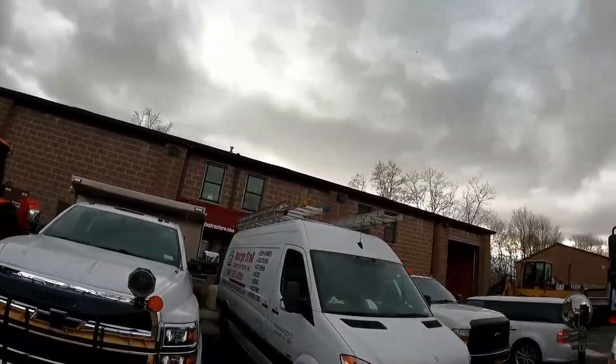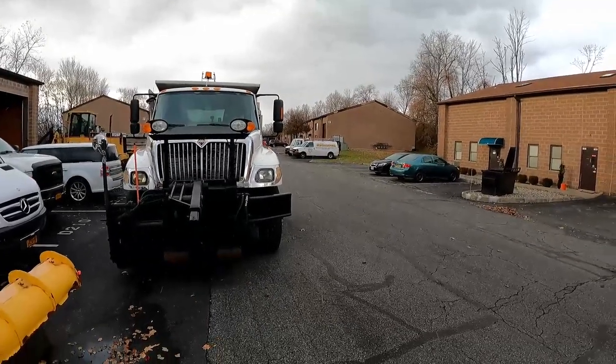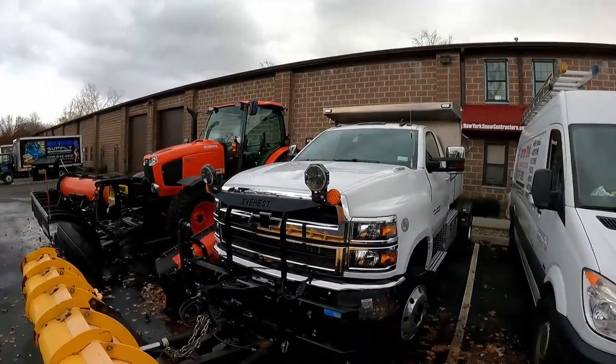All right, so we just finished lunch and I don't know if you can see, it's kind of hard to see, but it is flurrying. They didn't say anything about snow today, so hopefully it's just gonna spit out a little bit and that is it, because I don't want to be stuck here all night. But time to pull this truck out.